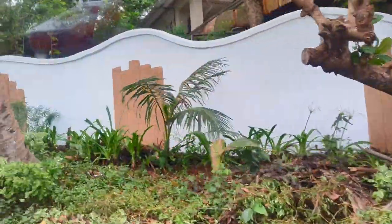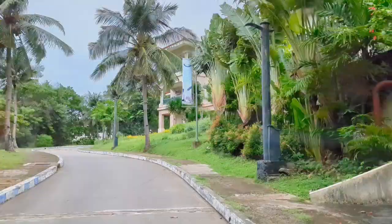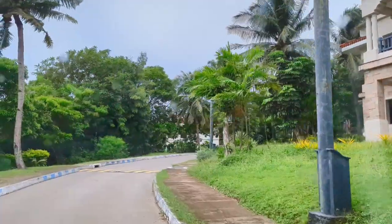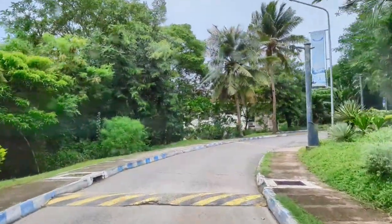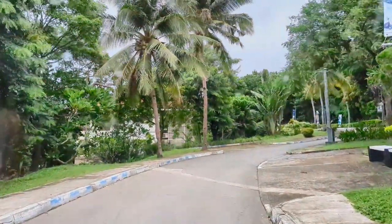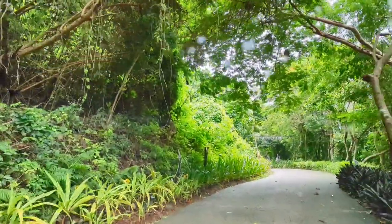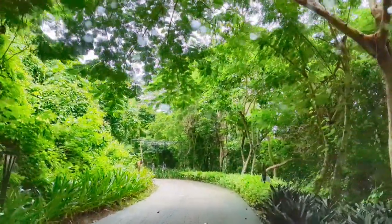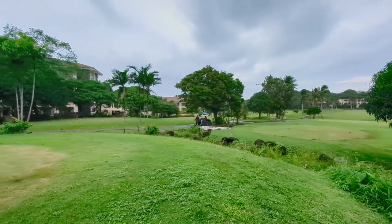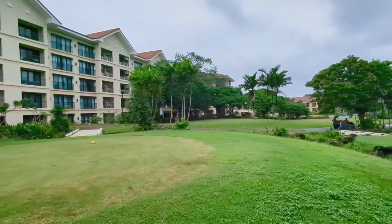The resort is vast and it almost feels like a subdivision with many private and detached buildings. At some point, it almost feels like going through a jungle. But once you arrive at the hotel, you will see that the place is surrounded by a golf course, so if that's your game, you are in the right place.